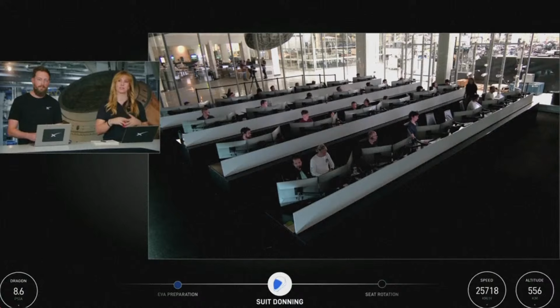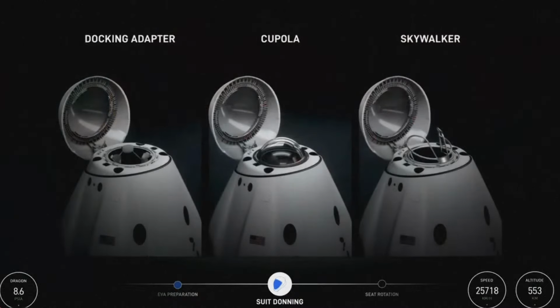But getting back to the different configurations that we have for the Dragon capsule, I was talking about the docking adapter previously. When the Dragon capsule is intended for free flyer mode, the docking adapter can be swapped out for a cupola, which is the one in the middle there, and that is used for the best views that you can get while in orbit. And then, of course, our newest option, the Skywalker hardware to support extravehicular activities, and that's what the crew is going to be using this morning. So those are the current 3 ways that Dragon can be configured to support different types of missions. But hey, you never know what's to come. We always got something up our sleeve.